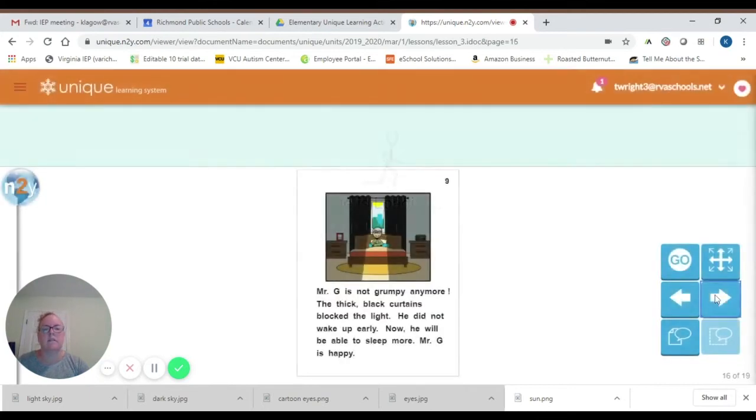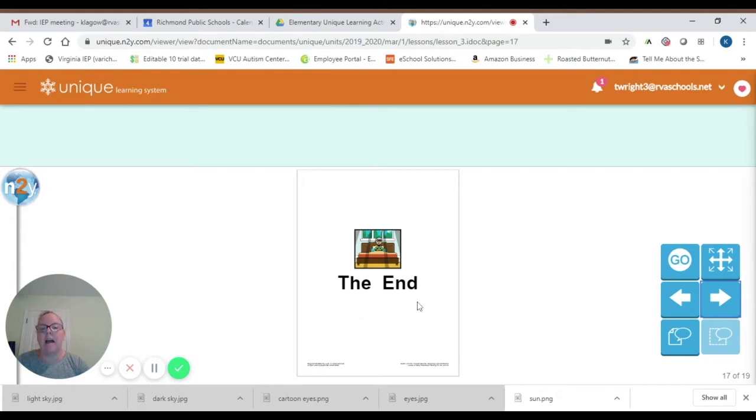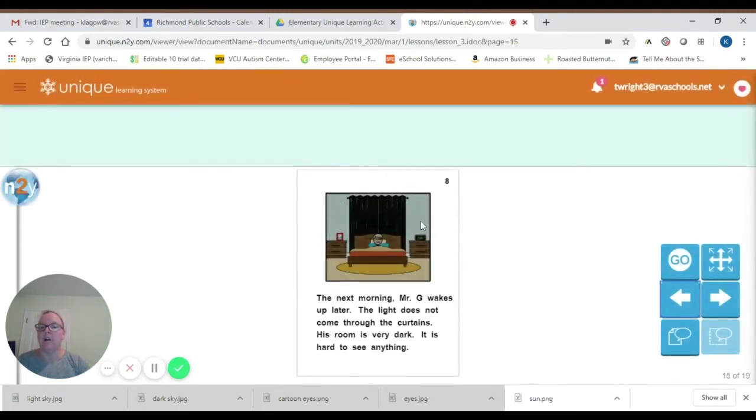All right. So, Mr. G is not grumpy anymore. Woohoo! The thick black curtains blocked the light. He did not wake up early. Now he will be able to sleep more. Mr. G is happy. The end. That is so cool that Mr. G was able to find black curtains to keep his room dark so he could sleep. All right, that was a great story. Let's go to our communication board and see if we can answer some questions.